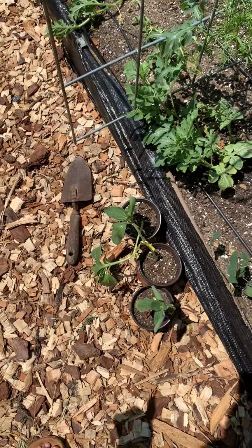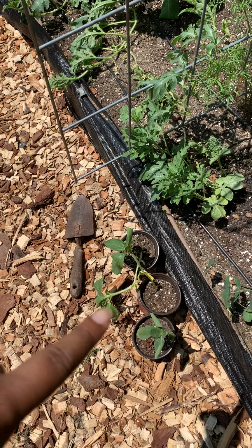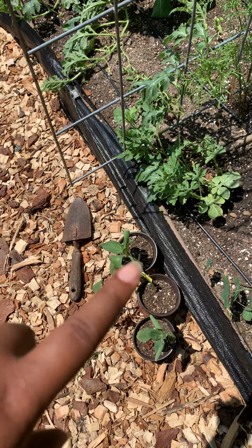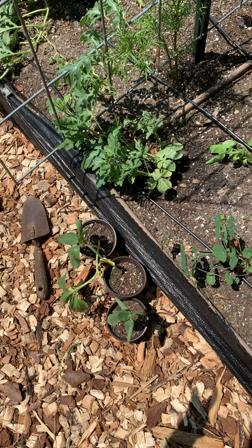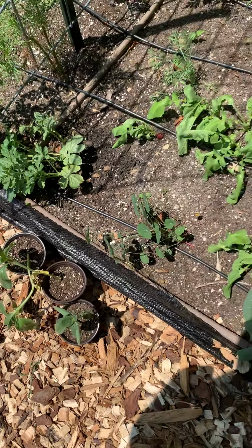These are some, what are they called? Titan sunflowers. I had tried putting them in a flower bed, but something, I think a chipmunk or a mouse, kept coming and chewing them down. So I'm growing them in here until they get a little bit taller. They might be okay now, and I can put them in the flower bed so they can grow.